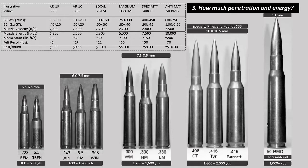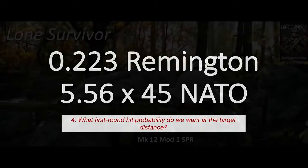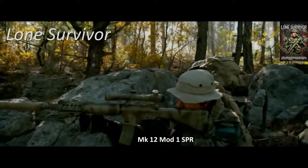The downside is there is not too much energy, and they are basically running out of steam very fast. If anything, I would call this 300 yards bullets for the 223 and maybe 600 yards for the 6.5 Grendel. For this, I picked a scene from the Lone Survivor movie where the team is using their Mark 12 Mod 1 SPR rifles in 5.56 to engage the enemy. Let's watch.